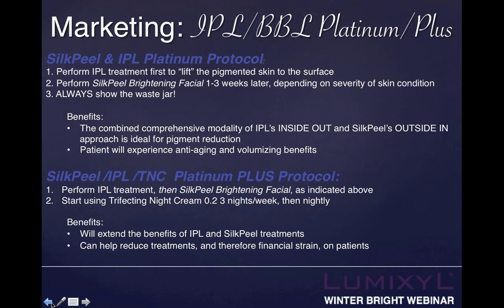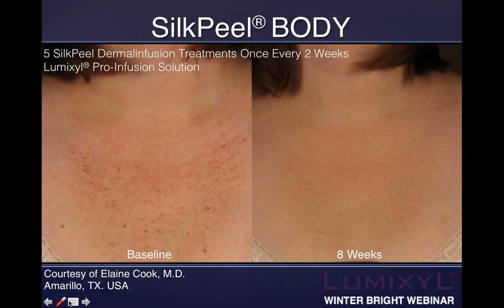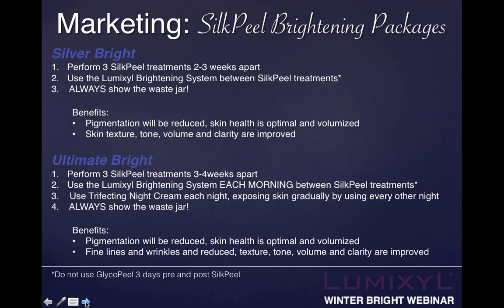Also, the previous slide that showed the patient's décolleté is a great example of someone that can get an IPL on their chest and décolleté, as well as the back of their hands. And then you can follow up with the SilkPeel on that area, and you can even use the trifecting night cream on that area. So keep in mind that this IPL Platinum and IPL Platinum Plus is not just for the face, but can also be used on the body.